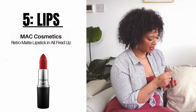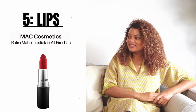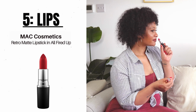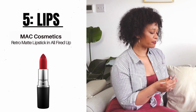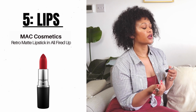Beautiful. Okay. So nice. And then finally, MAC again. MAC All Fired Up Retro Matte Lipstick. I know Ava has this. Or do you still have it? I still have the same one from when I was a teenager. The smell always takes me back as well. Vanilla-y smell. Sweet. But I've got quite a few of the retro mattes. They're amazing matte lipsticks. I've got the Relentlessly Red. I've got Ruby Woo, Riri Woo.